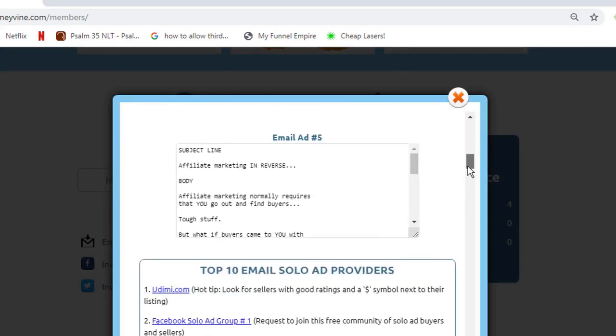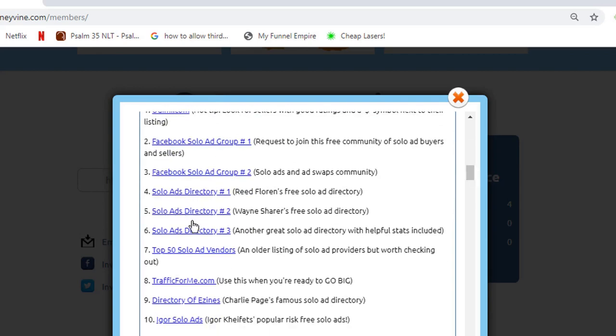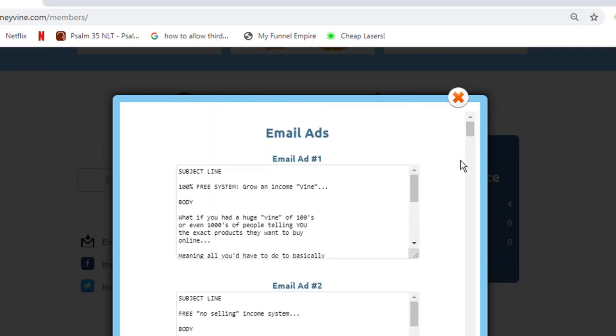Now these Udemy email ads are an ultra fast way to start referring others and growing your Vine. So definitely consider running some email ads as soon as possible. You'll find a whole list of places where you can run email ads in addition to Udemy.com. And we'll also see here that you have some ready-made email ads that you can copy and paste to send to the email ad vendor, meaning the person who's running your email ads.